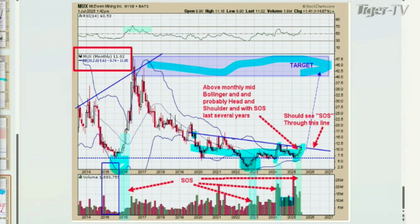So this one has just started to turn up, even though it's been going sideways since 2023. It's breaking out to the upside. Even though it's not a major, it's a low price issue, around $10. Well, it's $11. But this one's probably going to keep going. It's not going to consolidate.